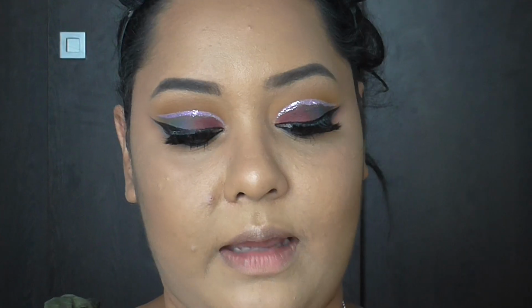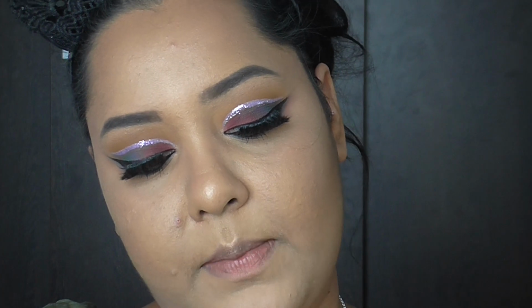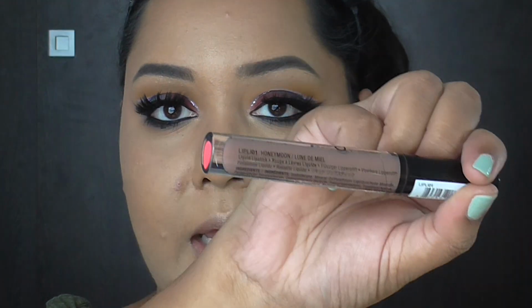Okay guys, so now that we're done with the eyes, I'm just going to put on some lipstick. So I'm going to be using the NYX lingerie lipstick, and this is in the shade Honeymoon.